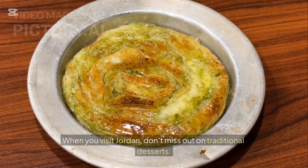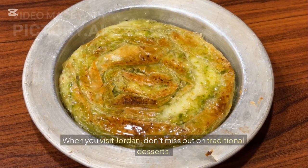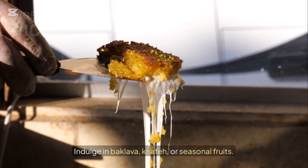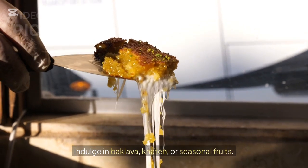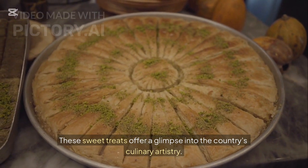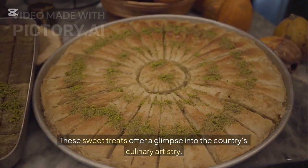When you visit Jordan, don't miss out on traditional desserts. Indulge in baklava, Knafeh, or seasonal fruits. These sweet treats offer a glimpse into the country's culinary artistry.